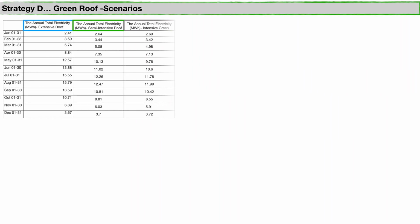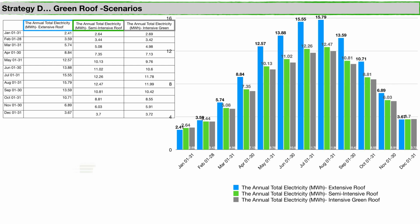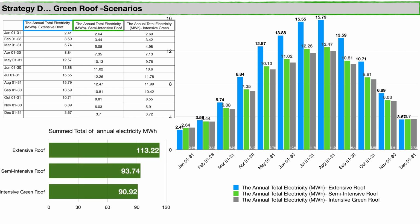The total annual electricity for each green roof scenario is as follows. It is obvious that all scenarios achieve significant reduction in total annual energy consumption in comparison to the previous strategies. The extensive green roof is recording 113.2 megawatt hour, followed by semi-intensive green roof at 93.7 megawatt hour, while the highest reduction was achieved by the intensive green roof, reaching 90.9 megawatt hour.